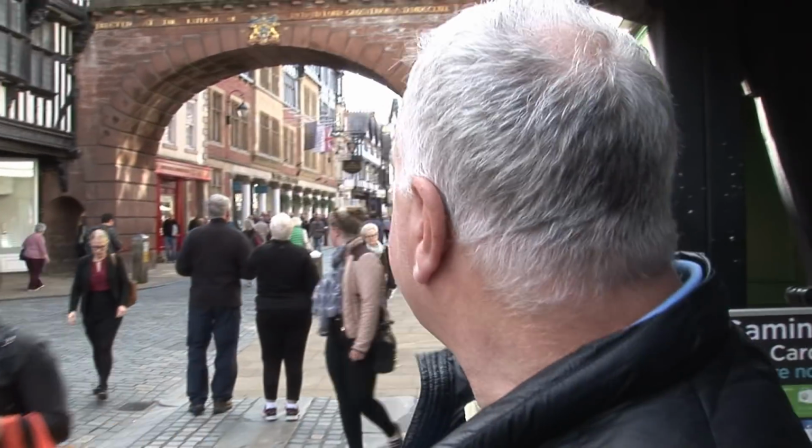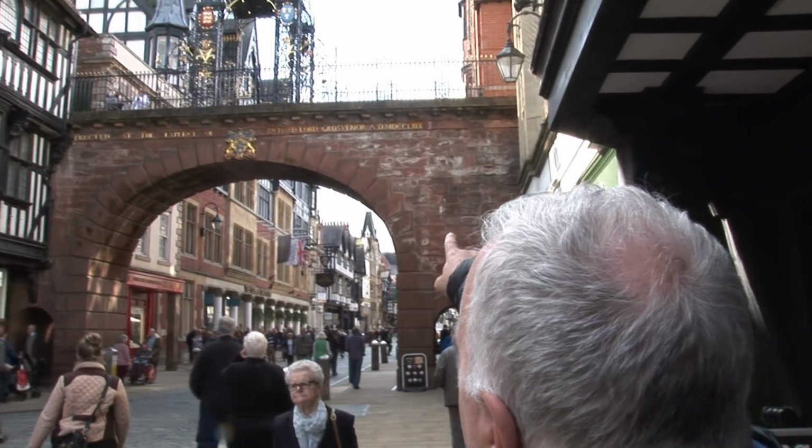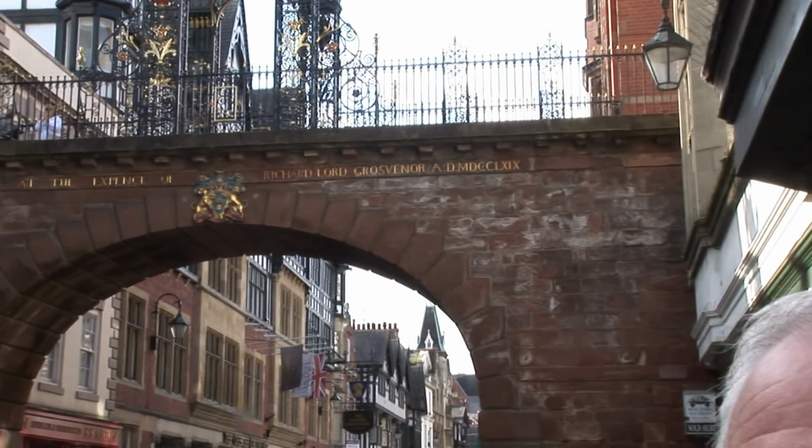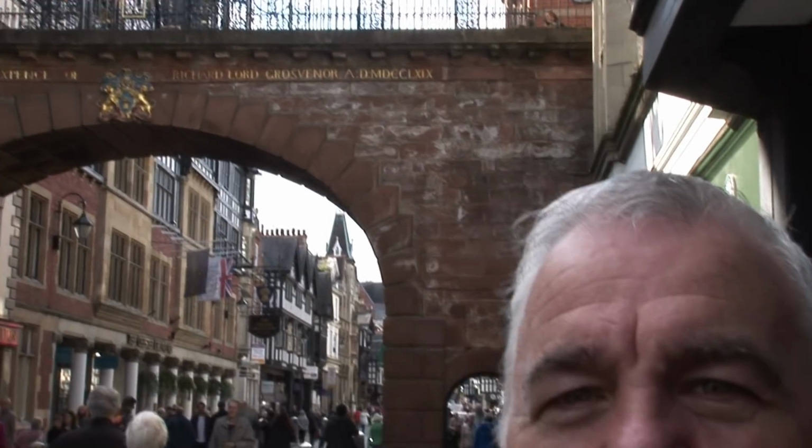Today we're in Chester, which is the gateway to Wales and to the northwest of England. And we're standing outside the East Gate, which, if you can read the inscription on the top, was built in 1769 by Lord Grosvenor. That name, Lord Grosvenor, will appear a lot in this narrative about Chester. The Grosvenor family, in a sense, are the godparent of Chester.